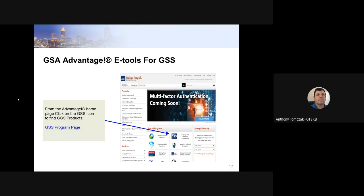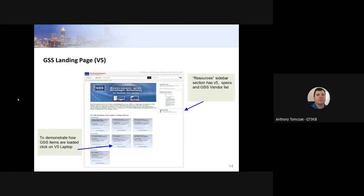So if we were to click on that icon, we're going to get a very similar rendering to this. This is our current version 5 landing page, but as GSA Advantage gets refreshed very soon, in early spring, it may change a little bit, but needless to say, it's still going to offer the same configurations. As I said earlier, under the current version 5 specs, we have 7 different configurations. The way we have set this landing page up is we put them in buckets of each individual configuration.